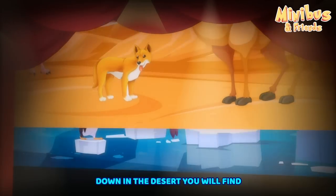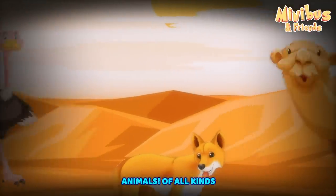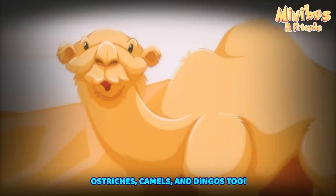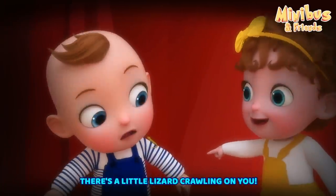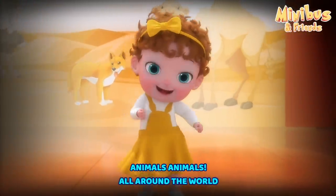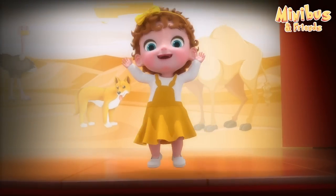Down in the desert you will find animals of all kinds. Ostriches, camels and dingoes too. There's a little lizard crawling on you. Animals, animals all around the world. They live in different habitats, animals.